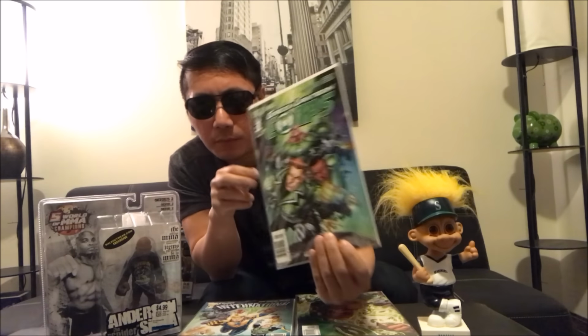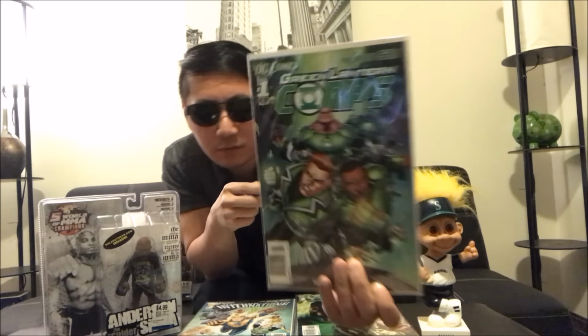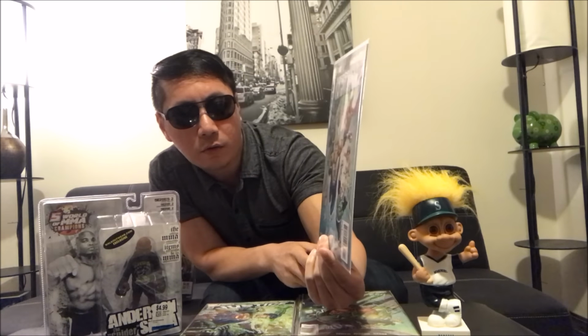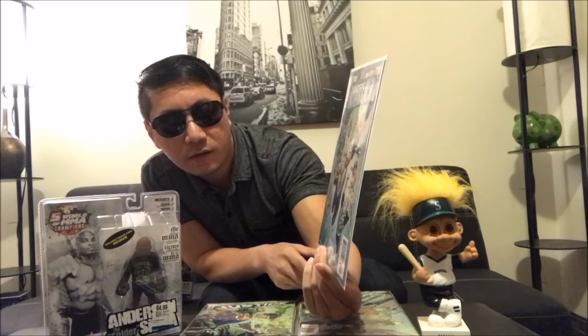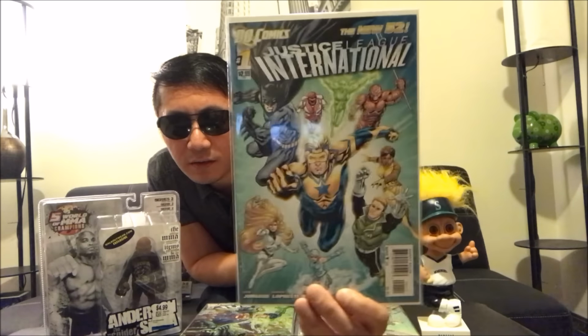And the Green Lantern Corps number one. You got Kilowog, Guy Gardner, I forgot who the black dude is, but different versions of the Green Lantern, formerly Green Lantern Corps. Justice League International number one. You know, you got Booster Gold, Batman. Who else is in here? Guy Gardner. Oh, some of these characters I'm not too familiar with because I've never been a huge DC fan.